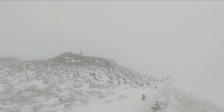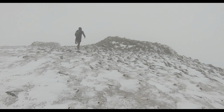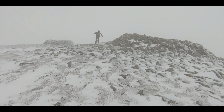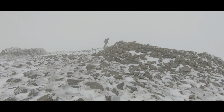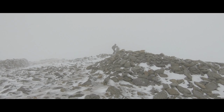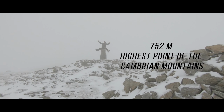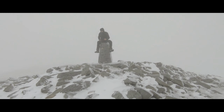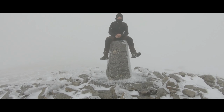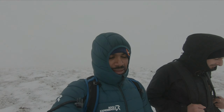Summit. Can you see the thing there? What's this? Yeah, that's the summit. We made it! Woo! Careful, mate. We made it. Yeah, found it, man. Excellent. We are descending now.